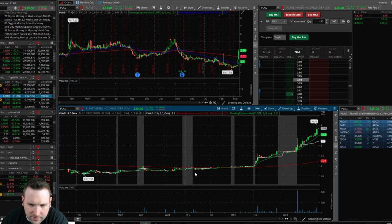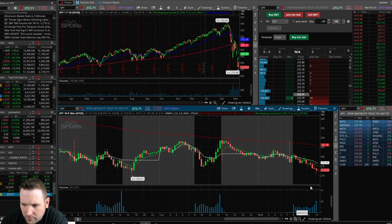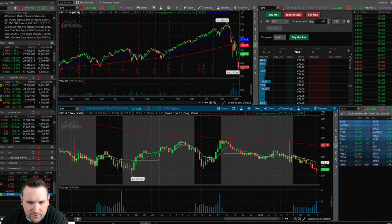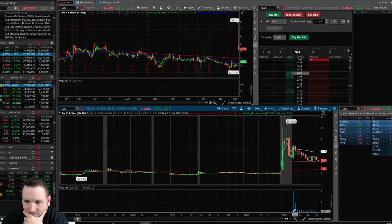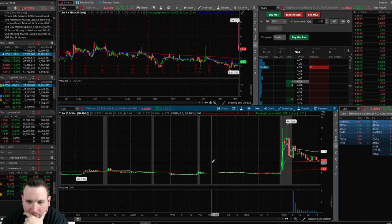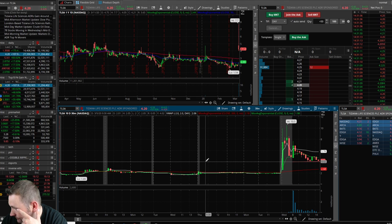See how low did this get? It got down to 270.74. So the market will probably bounce here a little bit the last 30 minutes, and then it'll probably pop up. But yeah, TLSA looking pretty bad. Pretty bad at the moment.